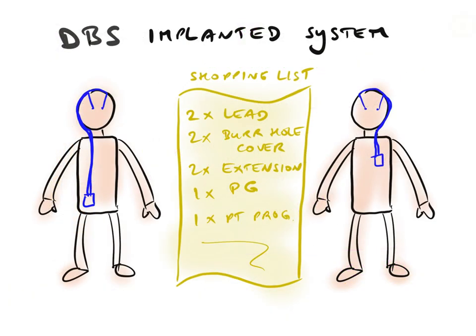Now, what does the total system look like? We focused on the lead. The lead is connected with extension cables to the pulse generator, which can be implanted either in the chest, infraclavicular, or in the abdomen, paraumbilical. And the extension cables go under the skin between the lead and the pulse generator.